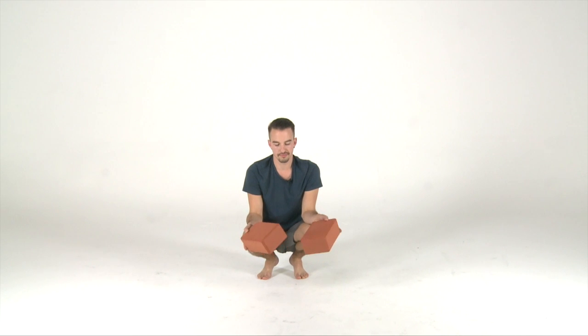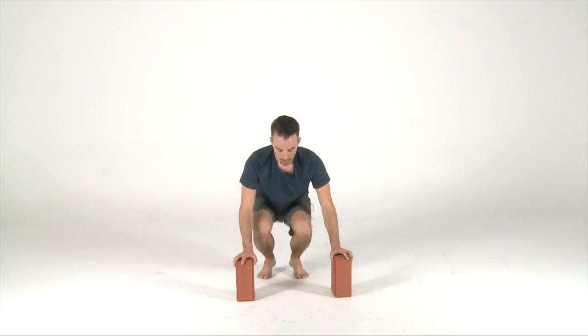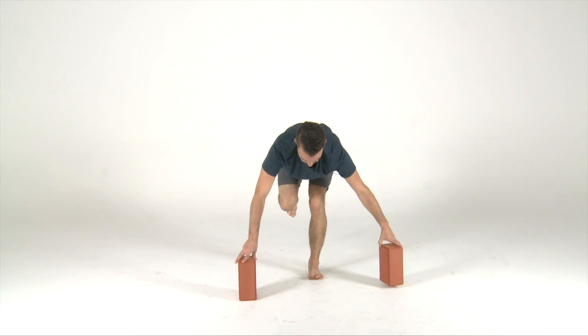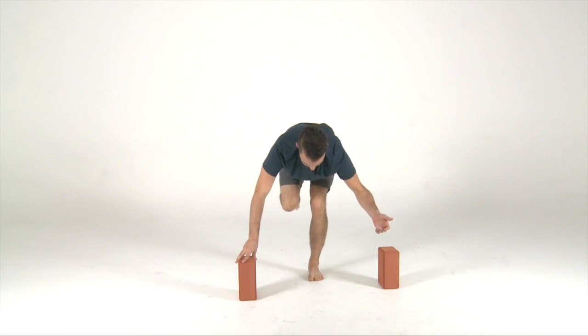Okay, so there's a very simple way to make that more difficult, and I'll show you what it is. Continually refer to the previous position for those alignment cues. Everything needs to be done precisely. This isn't about doing it 1,000 times, it's about doing it a few times very precisely. Okay, the fastest way to make that more difficult is to do it on one foot.